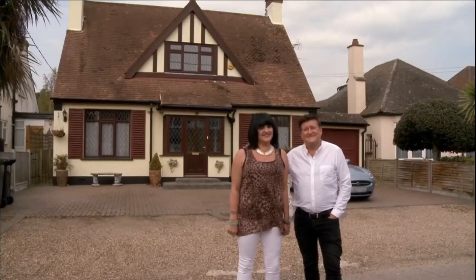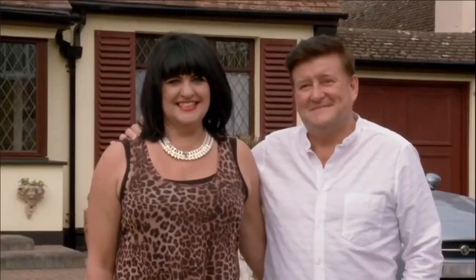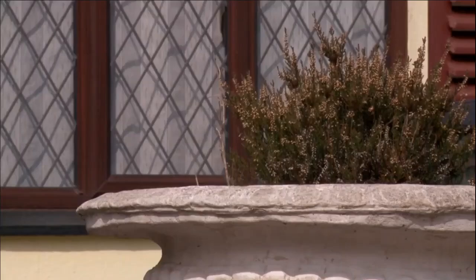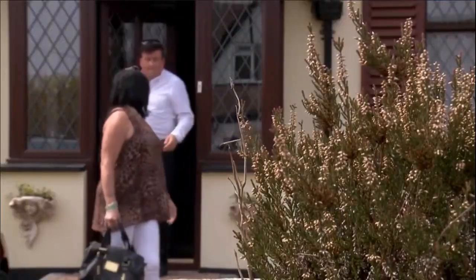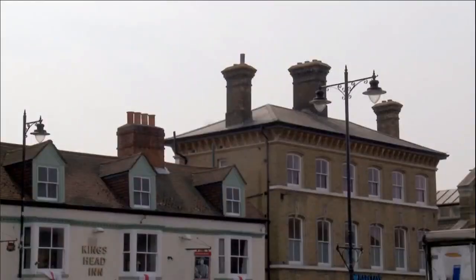Former property developers Karen and Keith met on a blind date set up by work colleagues 18 and a half years ago. Up until recently, their lives have been pretty full-on with work, managing their own business. The idea of retiring as young as we have was really just to chill out and take things slowly. They've both lived in Rochford near Southend in Essex for most of their lives, but now they're no longer tied to the area for work.